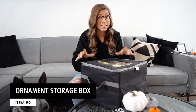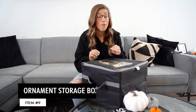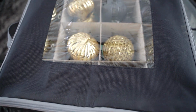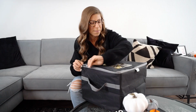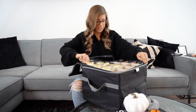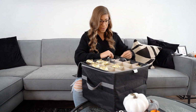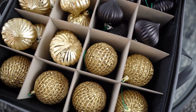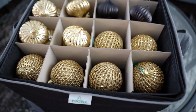And I wanted to share this ornament storage box that I got last year and love. First of all, a lot of Christmas organization boxes are red and green. Not a fan. So I did some searching and I found this black one. This holds 48 ornaments, at least 48 normal size ornaments. There are these trays. Each tray holds 4x4, so in theory 16, but if you put more than one ornament in each one, you can actually get a few more.